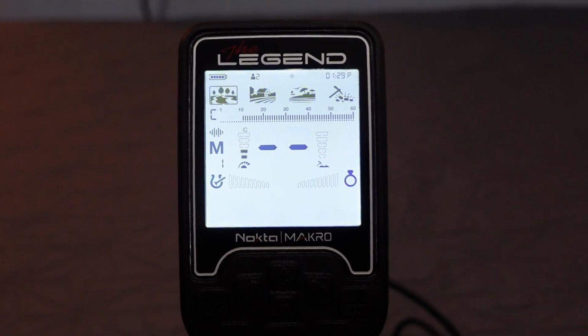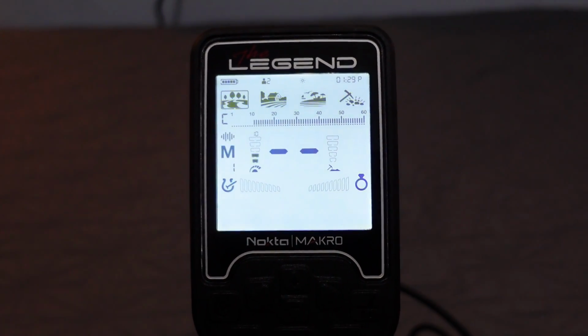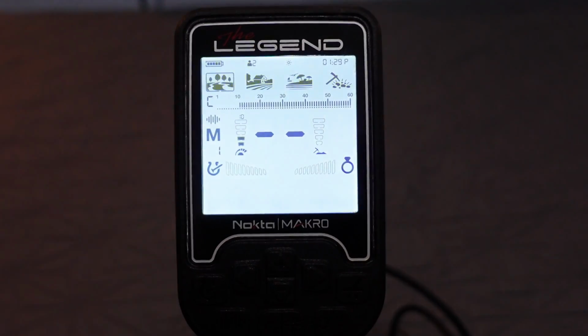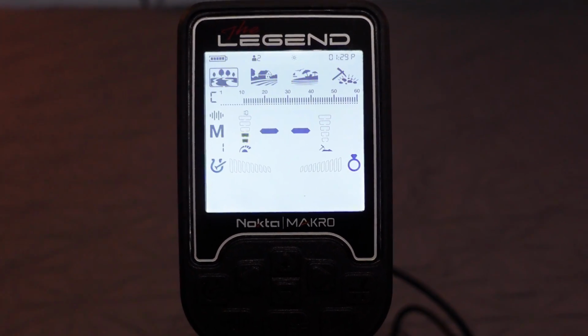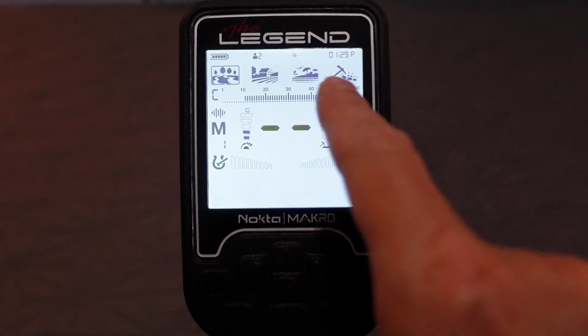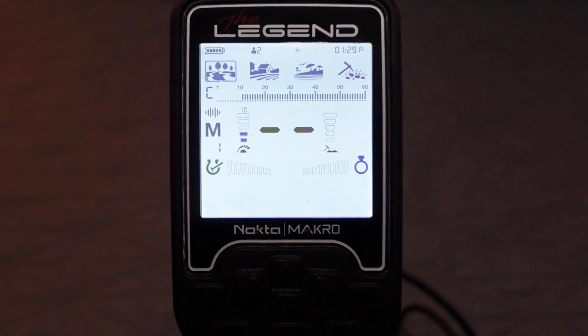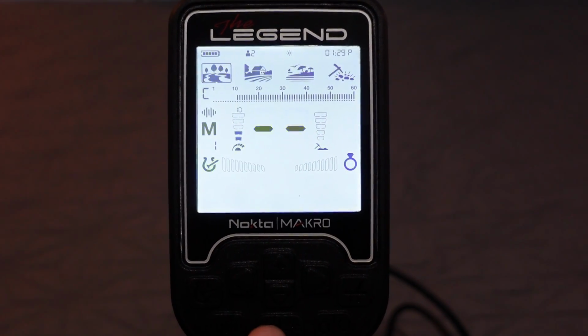You can save 4 different profiles under each mode for a total of 16. So park mode, you can have 4 profiles. Field mode, you can have 4 profiles. Beach, gold mode, 4 profiles each for a total of 16 profiles. See a little backlight icon. That top row there on the very top is going to be like your information row. Then on the top right, you see the time, 1:29 p.m.